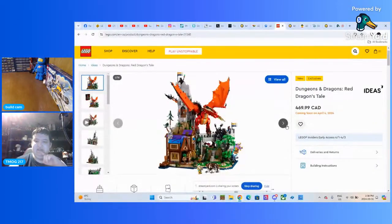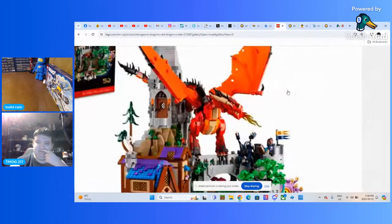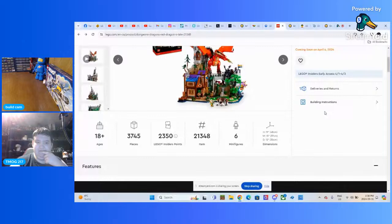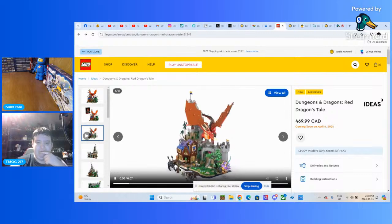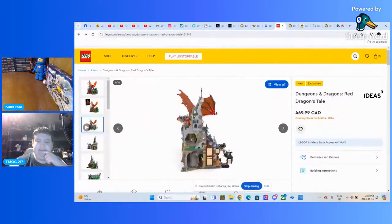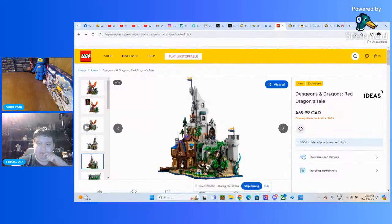So this is the set you get the D&D Mimic Chest promo with. And yeah, this set looks huge. What is the piece count? 3,000, almost 4,000 pieces for 400. That's okay. This looks beautiful. I'd like to see it without the dragon, though. I do feel like the dragon takes up a big chunk. Oh, there we go.